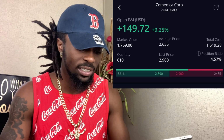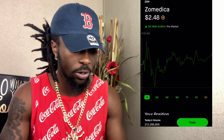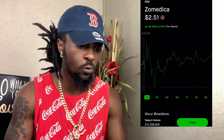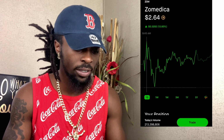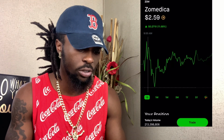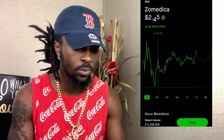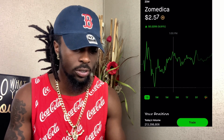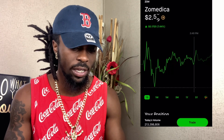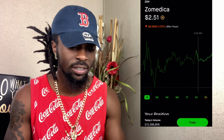And last but not least, y'all, let's go ahead and go over this chart, see what it's looking at. ZOM opened up at 2.48 in the pre-market. It dipped down to 2.44 to open, shot up to 2.64. Then we had a pullback. Then we had a nice dip to $2.33, load up dip. Then it got to 2.52, 2.57, pulled back to 2.58. We closed at 2.58. Then we pulled back to 2.51, dropped 10 cents.